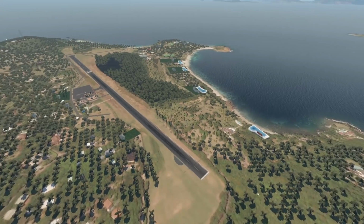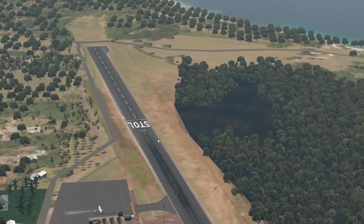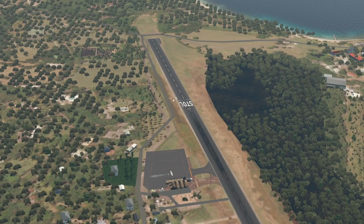Now, something else that makes this runway pretty interesting is that you only land on the runway 09 side, obviously, which is, by the way, the reason only the 09 side is painted. We have these very interesting markings on here that say STOL, which, by the way, describes this runway very, very well. STOL stands for planes that don't need a long runway. That is something that I've never really seen before, this kind of marking.